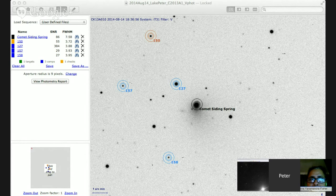So, PADMA, what are your thoughts on that as an approach? I was curious about that. It does make sense to try to take an aperture close to the size of the nucleus. I guess I've been looking at some of your data, and I think you were varying the aperture as a function of time depending on what the comet looked like.